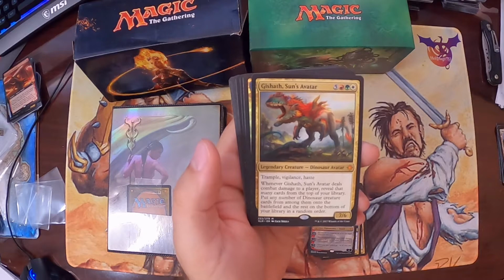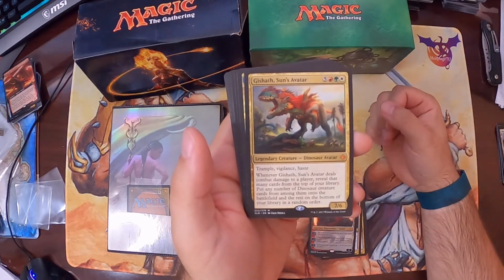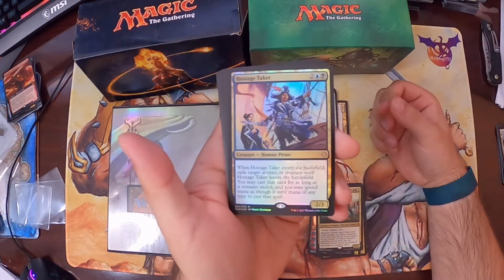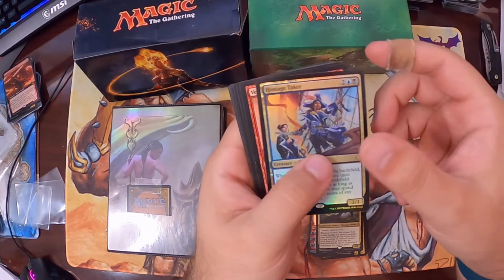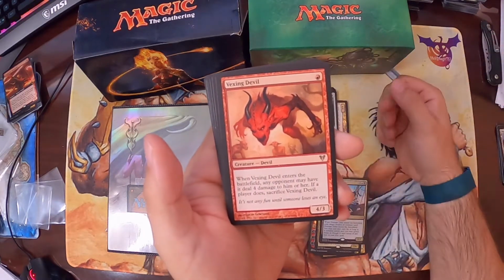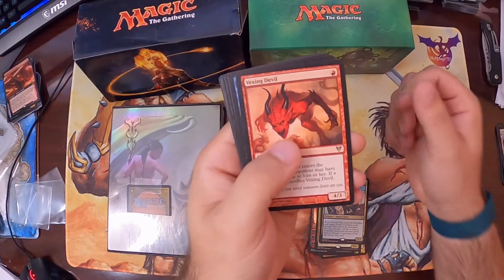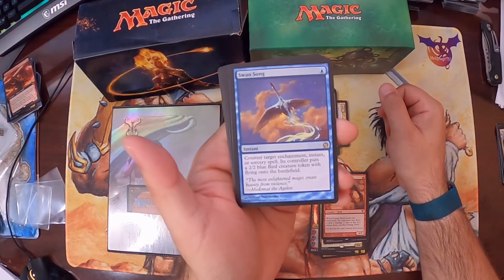Got Gishath, Sun's Avatar. Oh, and by the way, the Dinosaur Knight was like $3. This is still like an $8 card. Got a foil Hostage Taker. It's like $6. Got a Worldwake Vexing Devil. That's pretty cool. It's like $4 or so. Got a Swan Song. It's like $5.